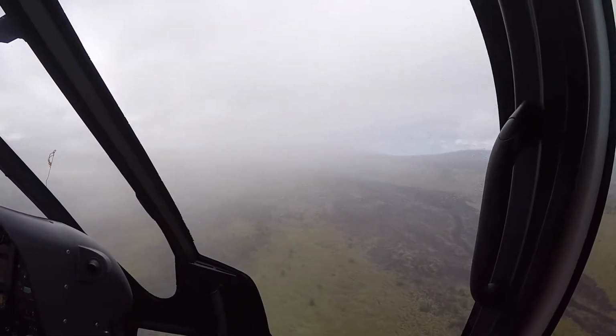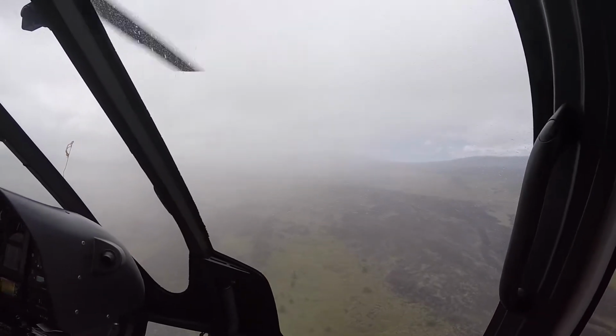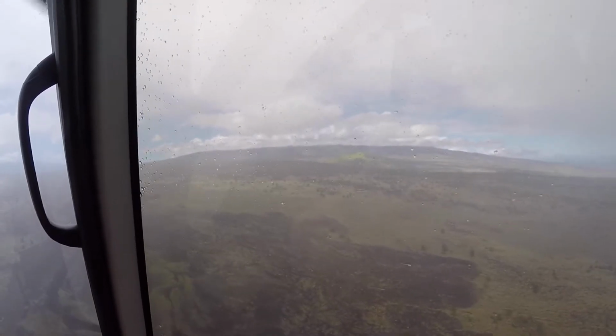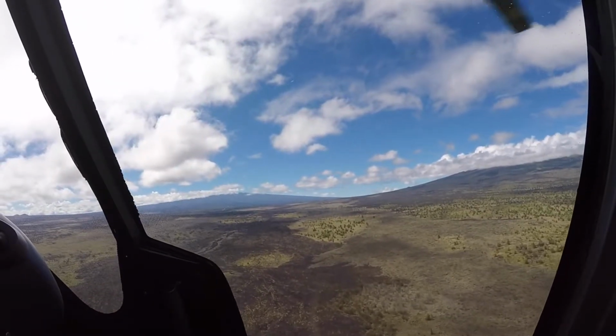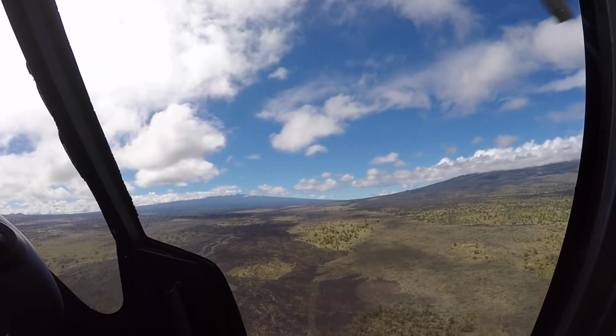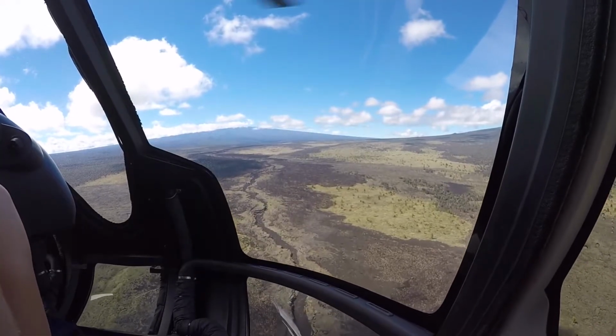Hawaii Volcanoes National Park has 7 ecological zones. These include alpine, subalpine, upland forest, rainforest, mid-elevation woodland, lowland, and seacoast.